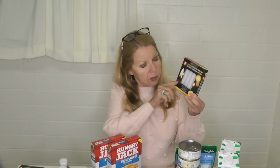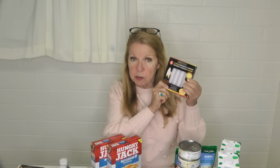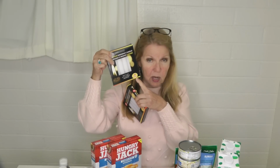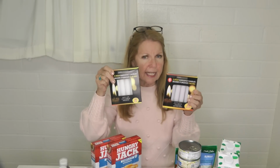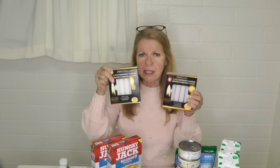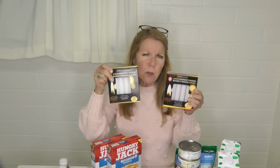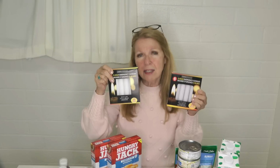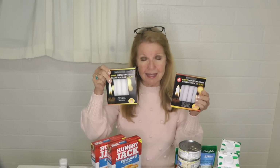First, I was excited to see they had the emergency candles. There's 6 in a pack, but then I noticed something different. If you look down here, it says 24 hours of emergency burning. Well, I have a pack that I bought a while ago, and it says 30 hours of burning. So I was checking it out. It's the same number of candles, it's the same ounces. What's the difference? It must be that they're using a lower quality wax in these candles.